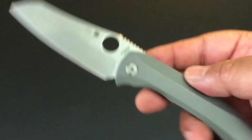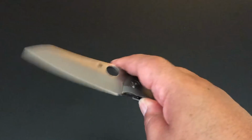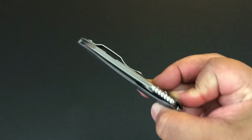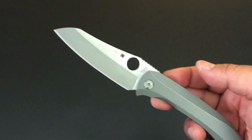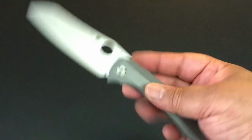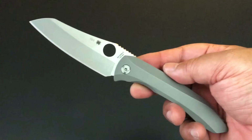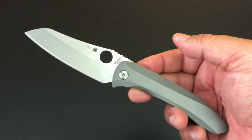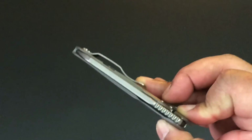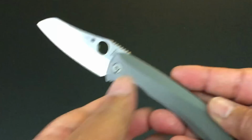It has a custom pivot. This is riding on bearings, and you feel it. It is so smooth up and down. You guys know I don't flick my knives. It's not a religious thing or anything. I've just, all my life, opened knives slowly. So people who love to flip Spyderco or any knives, you're going to fall in love with this thing because it is so smooth. It's unbelievable. All right. I love it.